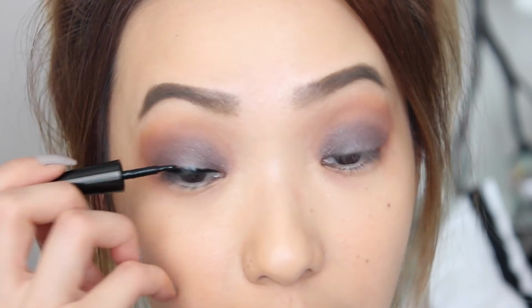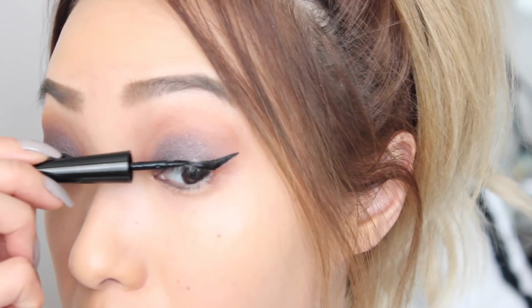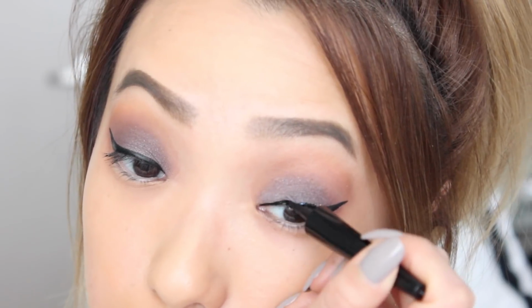Actually, it's very stiff and it doesn't bend, so I just kind of glide it along my lash line. But for $1.50, I'd say this is pretty damn good.